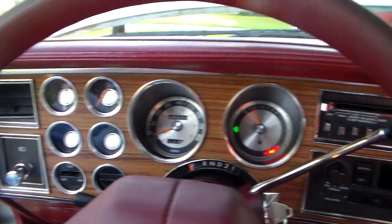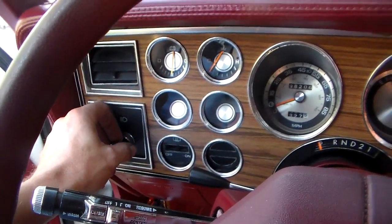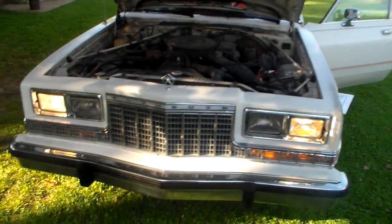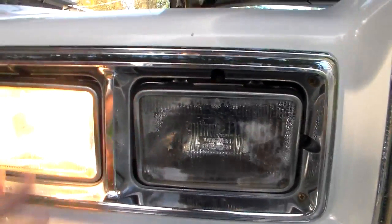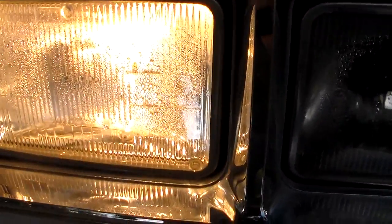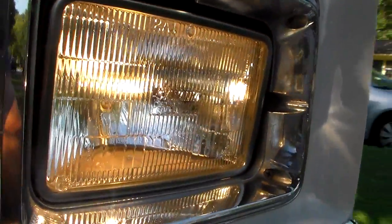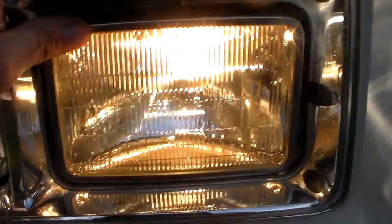See if we got turn signals. High beams. Nope, no high beams. We got one pointing at the ground, looks like. Except for that, we got water in them. See how far down they're aimed? That's weird. I bet the adjuster is wrong. Something wrong with the adjuster.